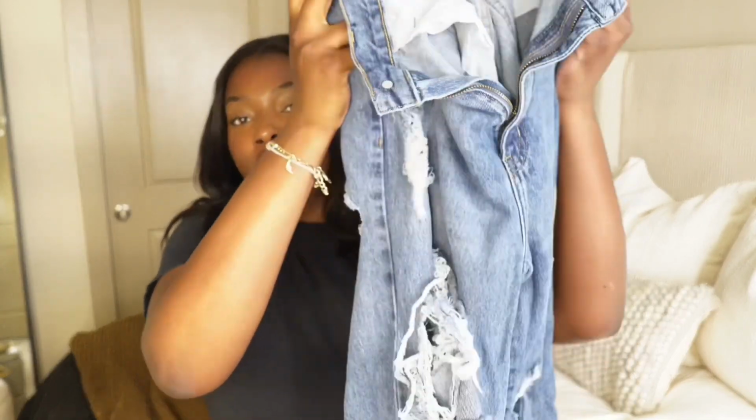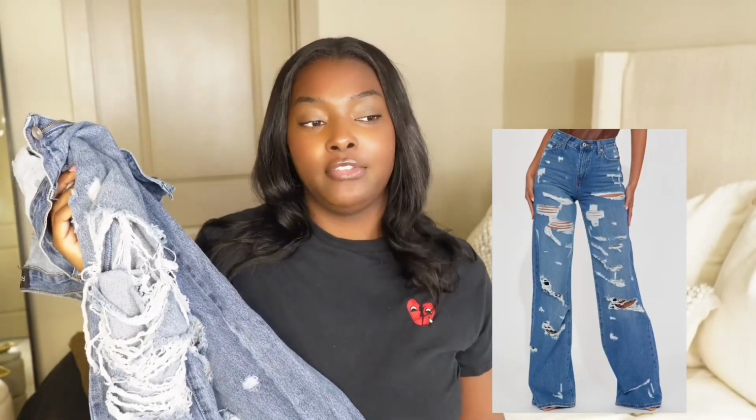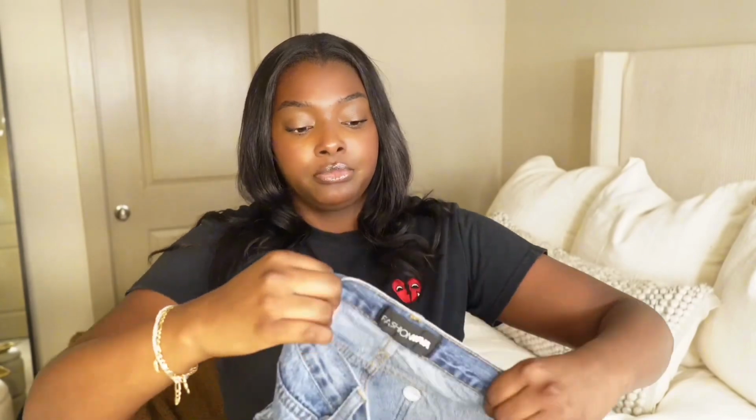The next item that I have are these super destroyed wide leg jeans from Fashion Nova. I love these. These are like my go-to jeans now. If I wanted to just step out real quick, I could dress it down, dress it up, and still look really cute. I love the way that it fits my body, my waist, and of course, like I said, it goes all the way down to the floor. If you get the tall jeans and you're a little bit shorter than me, it might drag a little bit. But like I said, these are super cute, super stylish, and I really like it a lot.